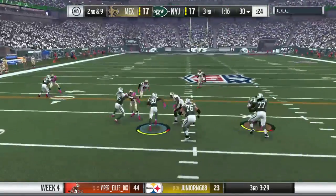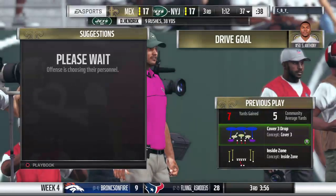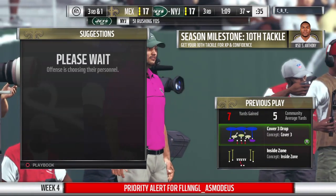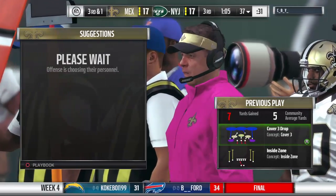They'll run it now out of the gun. Found a little room there as he's up to about the 37. Good work to pick up 7 yards there. That gets him into a 3rd and 1 situation. And that's the kind of run that gets everyone excited on offense.